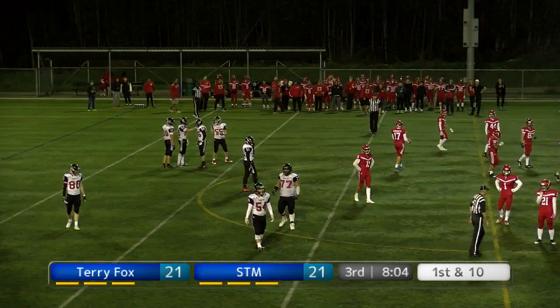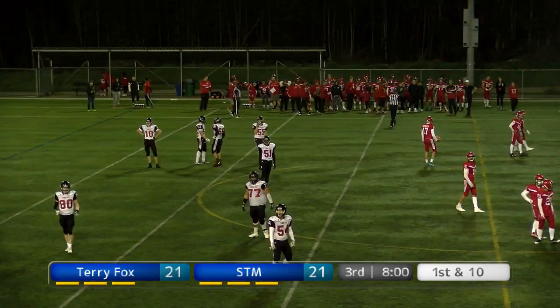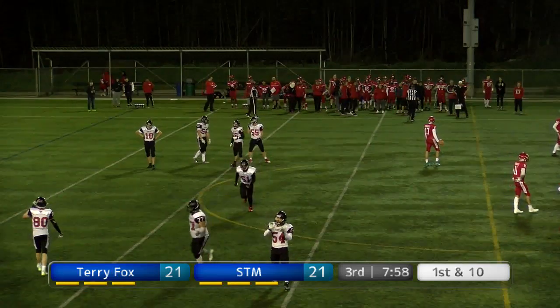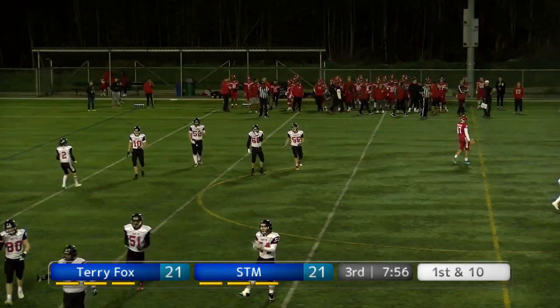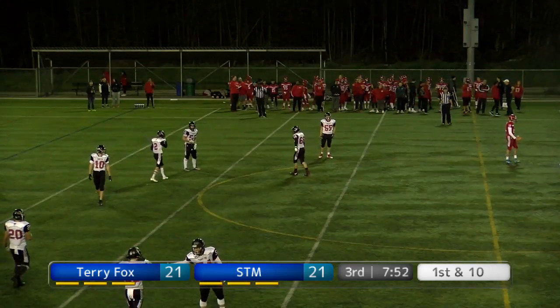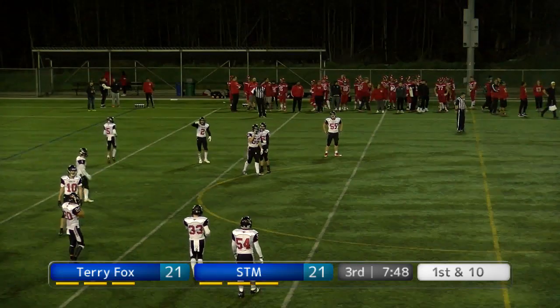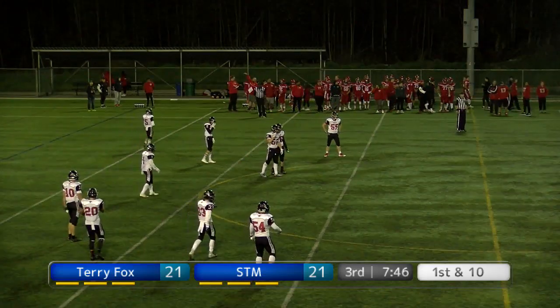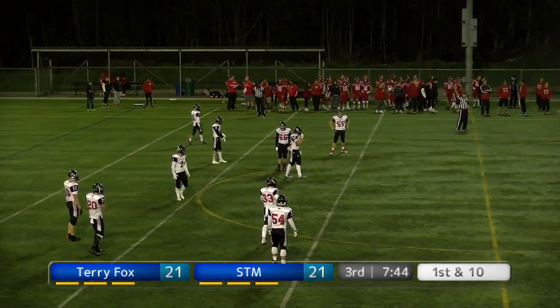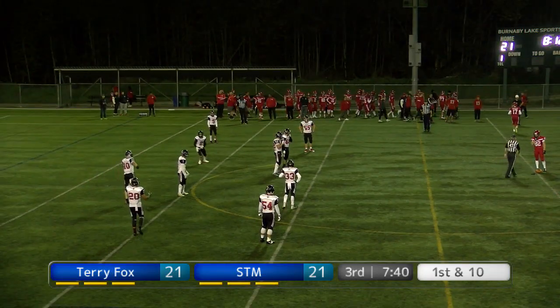Yeah, all the players on the kicking team have to be behind the football when it's kicked, or it is offside, and that's exactly what happened. And it's such a common mistake to make because the kids are keen. They want to recover that short kickoff. But Terry Fox looked much more ready for that onside attempt than they did for the first time around. They were waiting for that ball to get to him, and it is an offside call on STM.